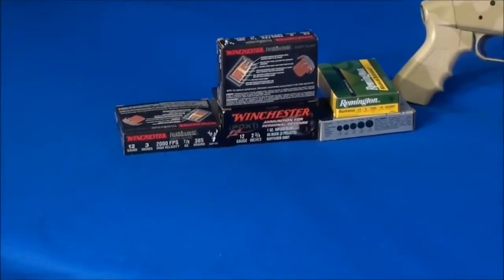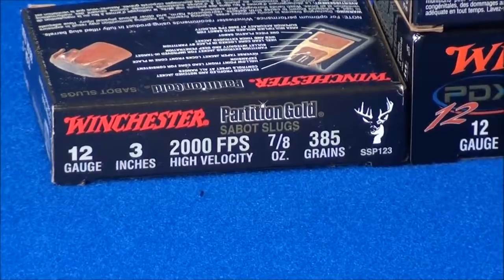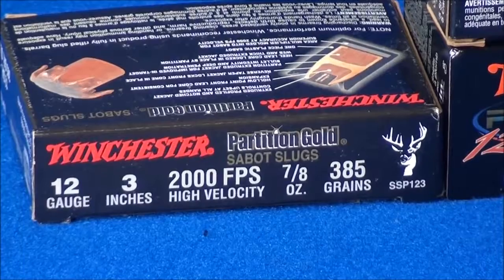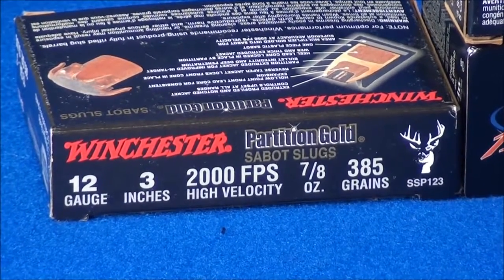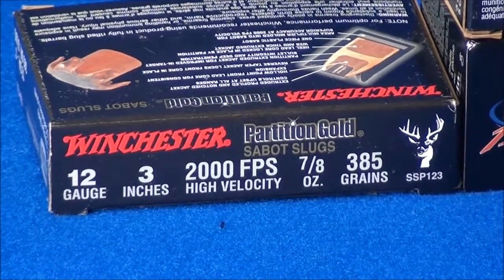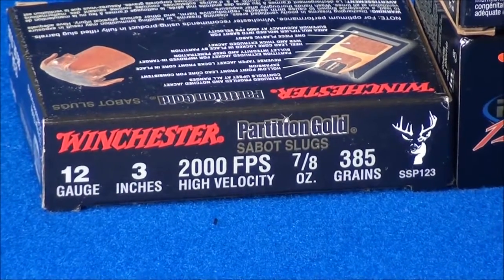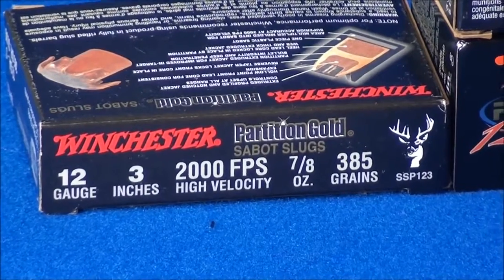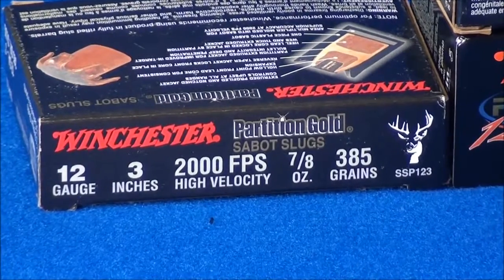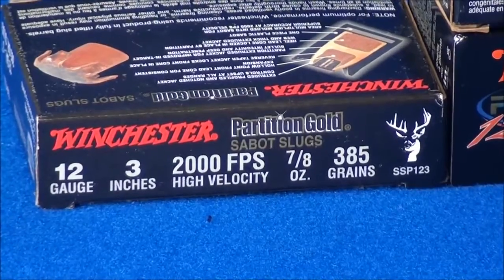Let's look at the one on the left. Now you may want to mix and match for personal home defense. Here's a slug on the left. Look how it mushrooms out. I just love the Winchester line of ammunition. At 2,000 feet per second, 385 grains. Just think about that. Think of a pistol that shoots 2,000 feet per second. The FN is way up there. I mean, gee, that's powerful. And it's accurate. That slug, you'd be shocked. It's 75 yards accurate. Maybe not out of a short barrel like that, but out of a Remington 870, pretty accurate.